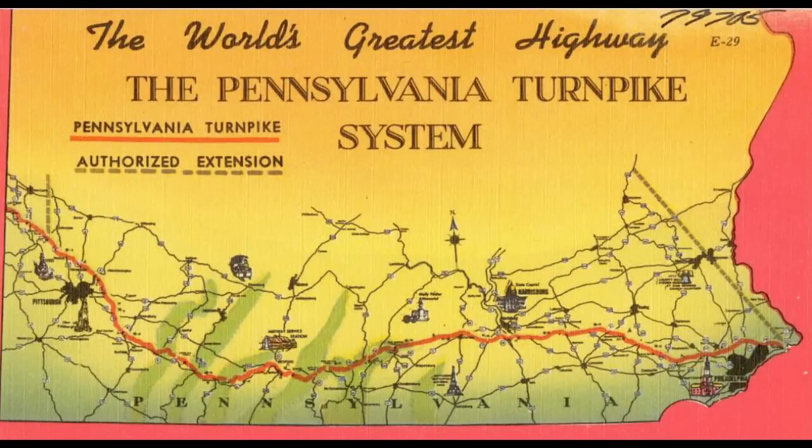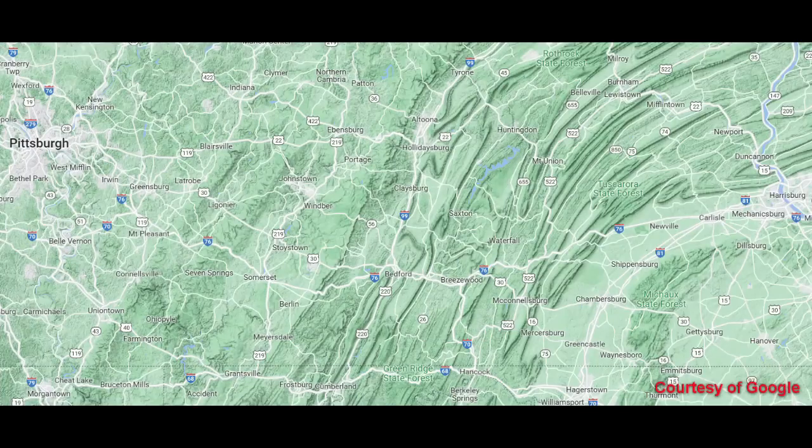With the rise of automobiles in the early part of the 20th century, public roads needed to be built to accommodate these new machines. The Turnpike answered this call. The problem was, Pennsylvania was a hard land to traverse. With the Appalachian Mountain Range running straight through the middle of the state, it was extremely hard to travel east-west.